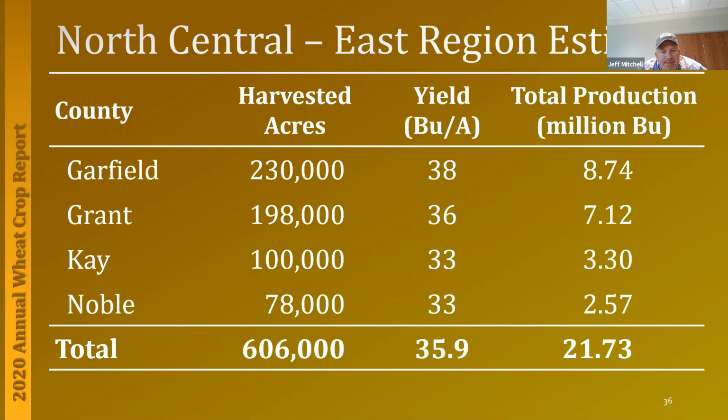A total of 606,000 acres. Average bushels, 35.9, with total production of 21.73 million. A lot more corn has been planted in this area than we've had in the past, and we've got a lot of beans and sesame going to be going in. So there's a lot of open ground. A lot of hay was cut. So our acres are going to be down a little bit compared to last year.